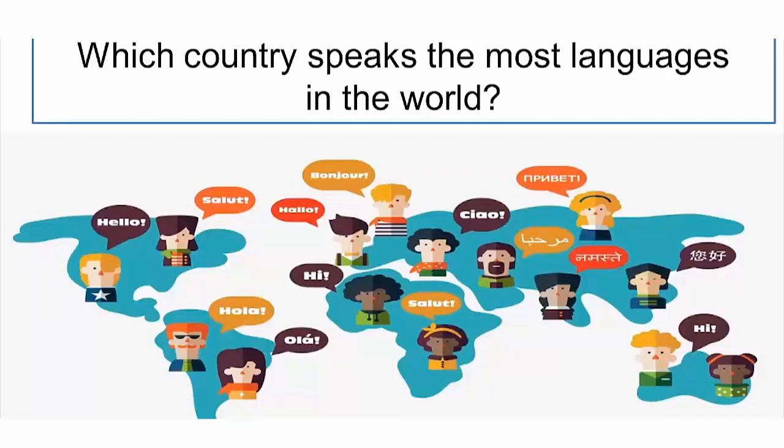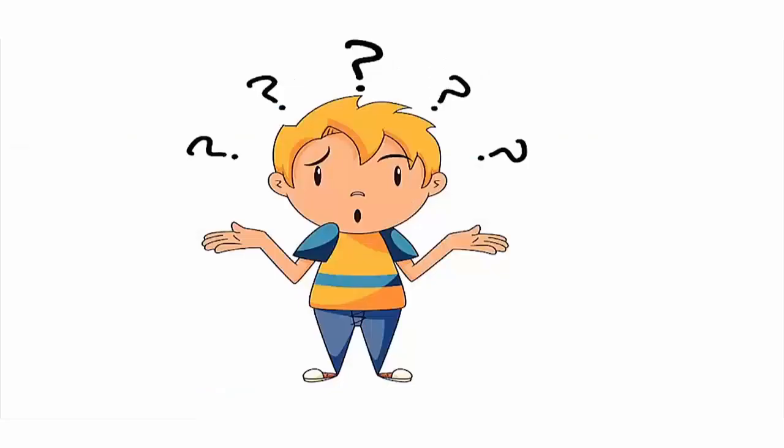Is it China? Is it America? There are a lot of immigrants in the USA. Maybe it's there. What do you think? Any ideas? Here's a clue. Can you think of a country that has 3 words? First beginning with P, then N, then G. Any ideas? The answer to the question is Papua New Guinea.